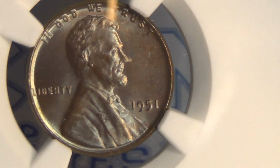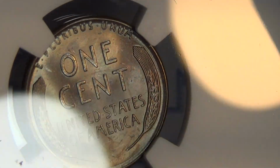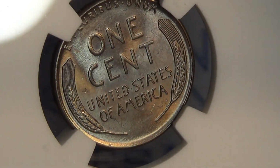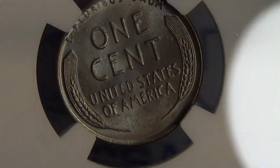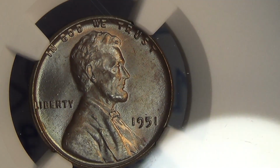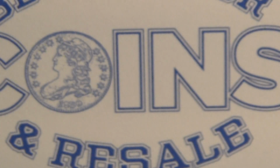A brown coin, 51. If I remember, this is Someone Coins, and I think he said this is a top pop, if I remember. It's kind of got that steelish look to it. Very cool coin. Yeah, 51 brown. Unique toning on it. Yeah, it makes the coin look silver almost. Very cool.